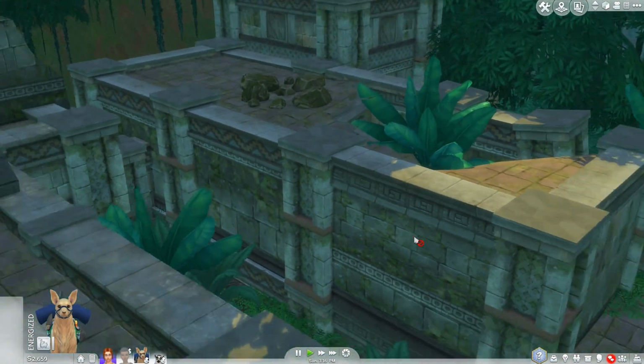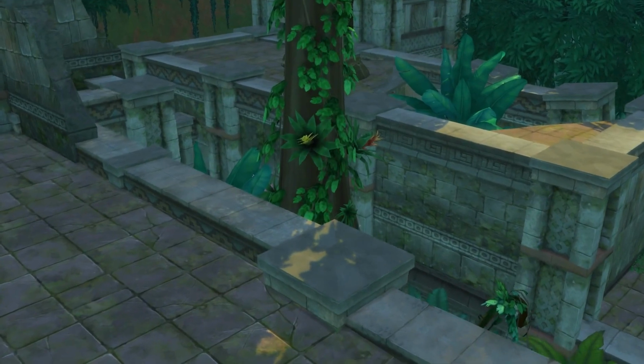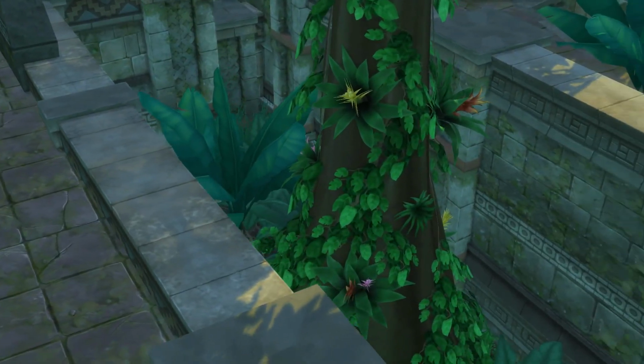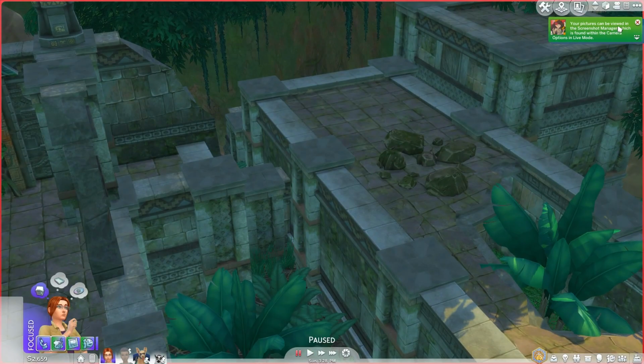Also, these bromeliads. No, come back. Come back. They're shy bromeliads. But look at these beautiful bromeliads. Oh my gosh, they're so lovely. There's more of them hiding on the bottom of the tree. Oh, this is just so fantastic. Oh, wait, what was that noise?